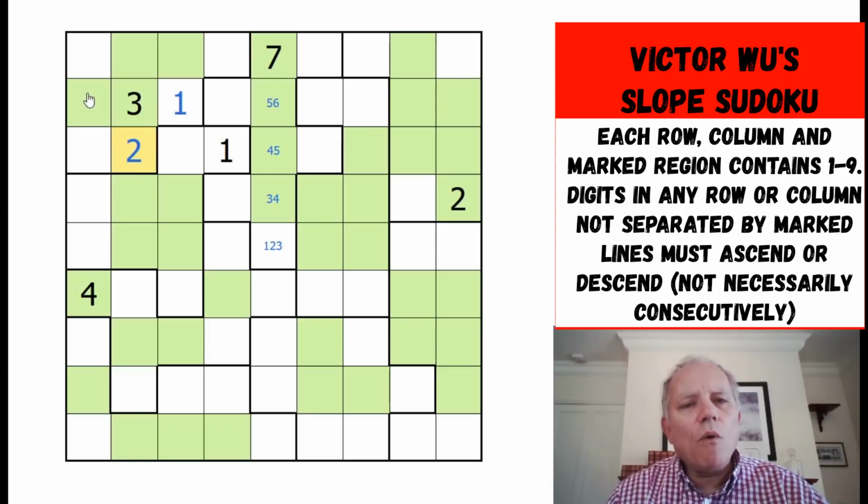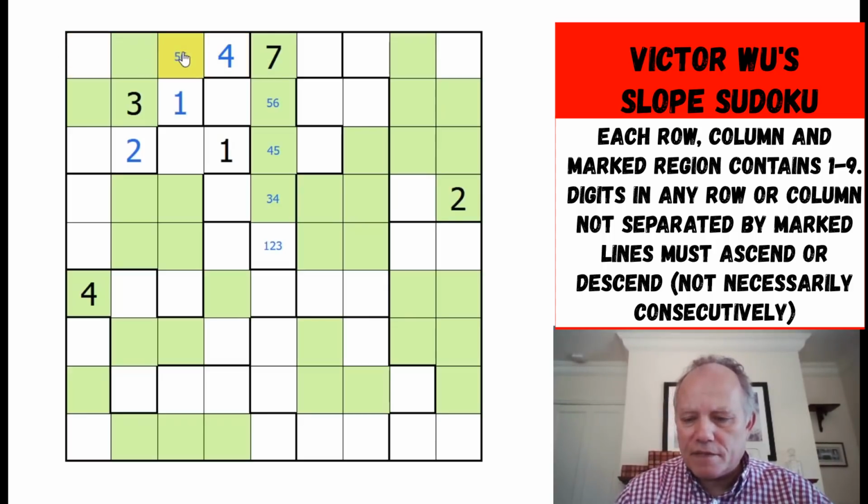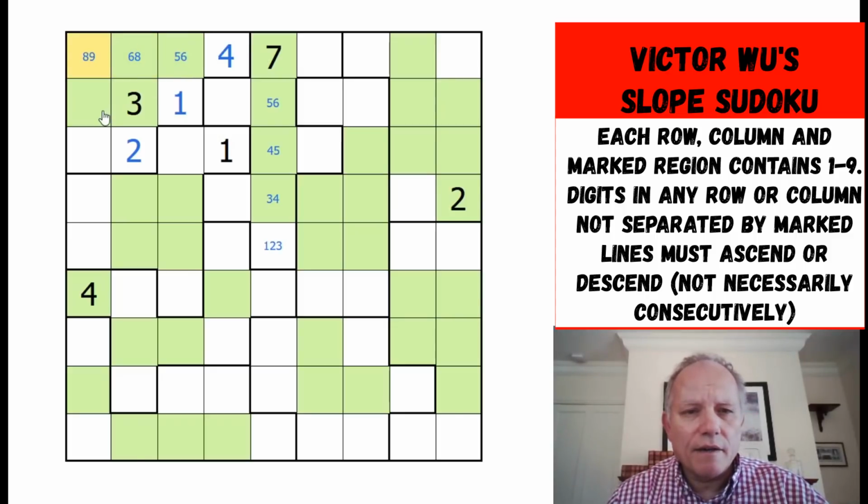So now four, you keep carrying on up. One, two, three. Four can't be in one of these green cells because it couldn't be bounded by higher and lower. And look, four there is ruling out those two. So we can stick four in here. That must be a run up. So five, six, six or eight, eight or nine.